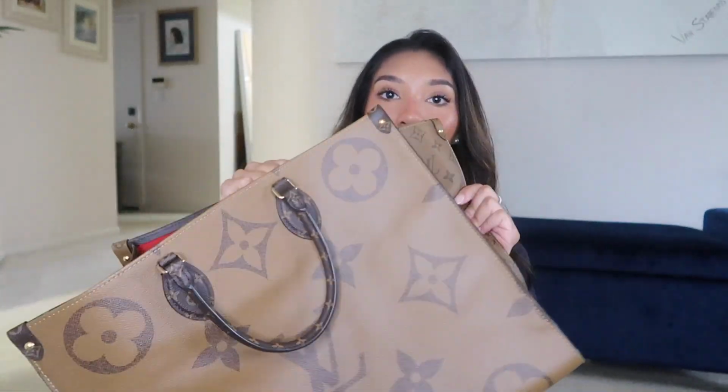But I did buy, and I'm so embarrassed now because there's creases in it and it's a designer item that I should probably be taking better care of. But I have the OnTheGo tote. I just don't have enough space in my closet to stuff and display all of my bags. I just have a small closet. But I do have the OnTheGo in the classic monogram. It has the big monogram, the small monogram, and then monogram again, monogram again.